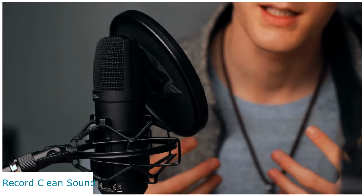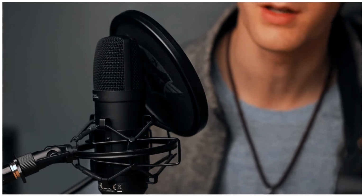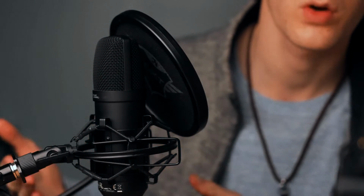Tip number 3, record clean sound. This is another crucial step. Keeping the mic as close as possible will reduce background noise and it'll help your audio sound much cleaner. Also, make sure that the microphone is pointed at the person, but that the person is not speaking directly into it. Otherwise, you can get distorted plosive sounds.